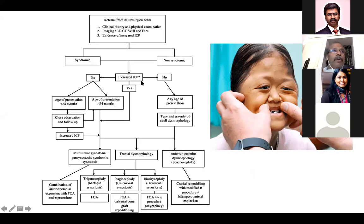If that is the case, then we might do some initial use of a shunt. That has to be done, and after that the correction of the craniostenosis. The craniectomy may be followed by frontoorbital advancement. So this is all in the textbook; you can go through it. It is a very vast topic, and I cannot just explain all of it.